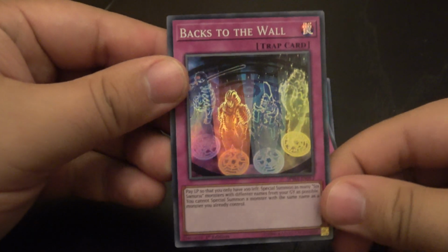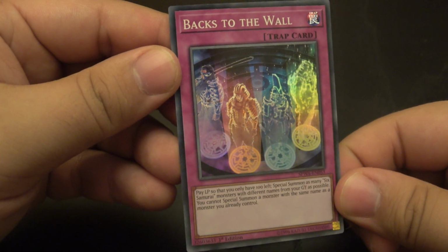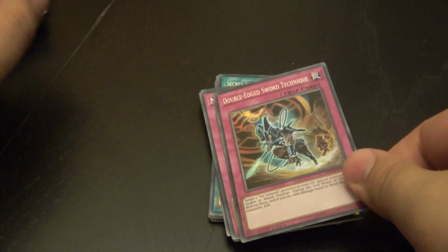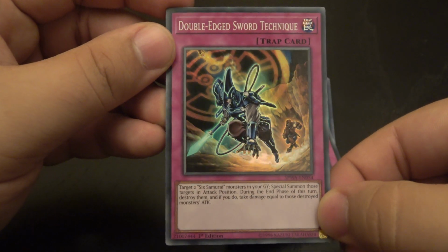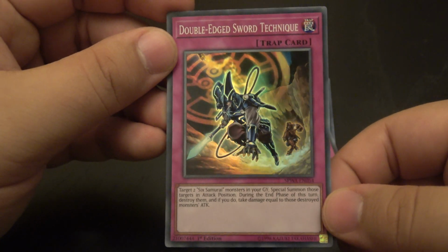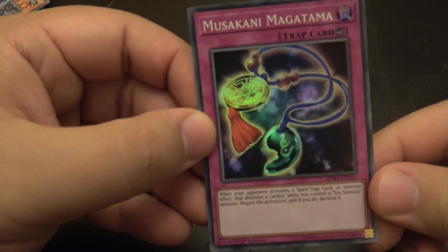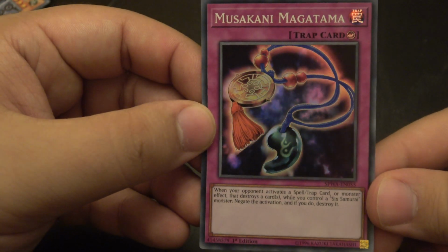We got Backs to the Wall. I remember trying to make this card good so hard. Man, the 2007 memories. Double-edged sword technique. Bring back 2 monsters. I doubt we'll see much for either of those cards for Link Summoning, but it's a possibility. Magatama and Super Rare. Hey. That looks pretty good.